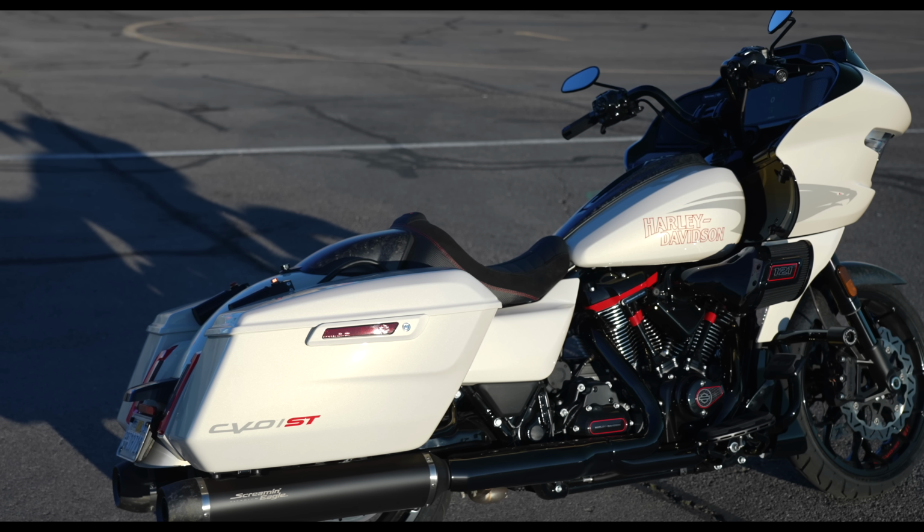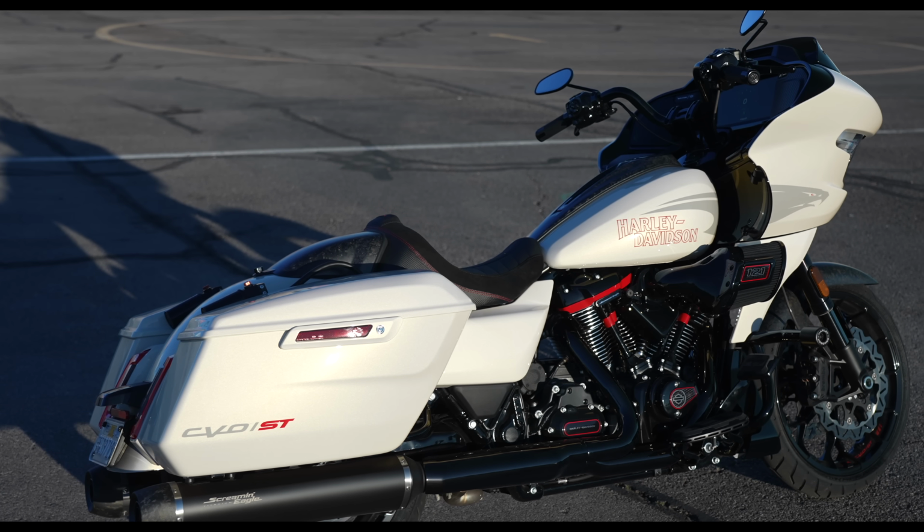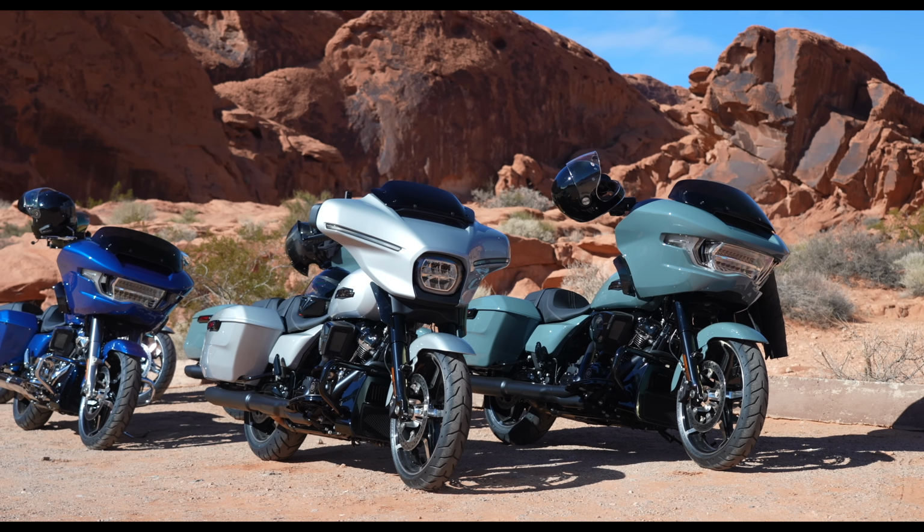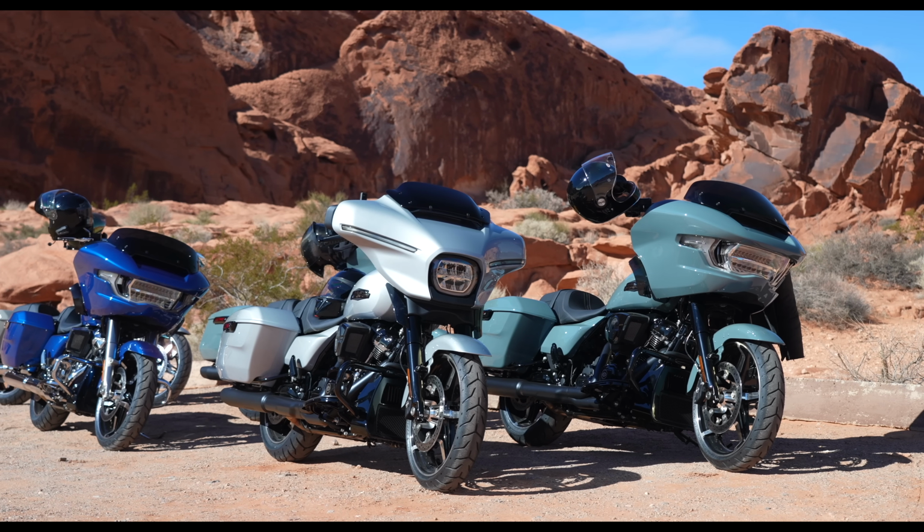But of course, you're paying for all of it, as the base price for the CVO ST is $43,000 in comparison to the base price for the standard models at $26,000, which is a price difference of $17,000.